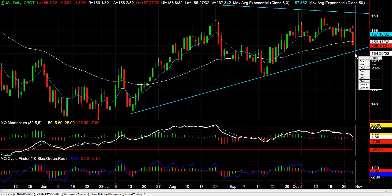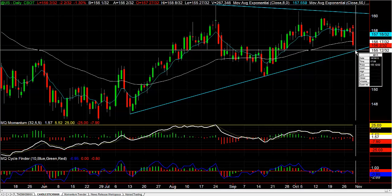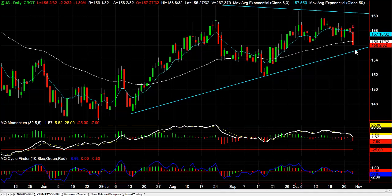Next target's going to be the trend line down here for support at about 55.5 or so.